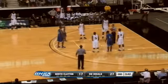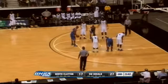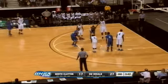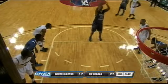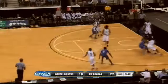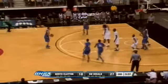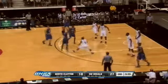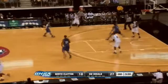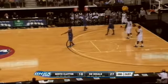Bradley will go out. And Barner gets back in there. Here's Hunt. Rattles that one home. Interesting, Dave, to see Southwest Dekalb with a 9-point lead here. Just 2 points from Shaq Goodwin. Thought about it. Lewis just laughed it off. Shot no good, rebounded by Southwest. And they just have no answer for this North Clayton press. That's a couple of turnovers here in a row.